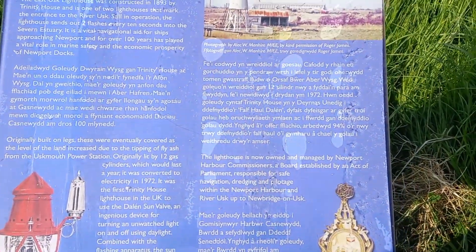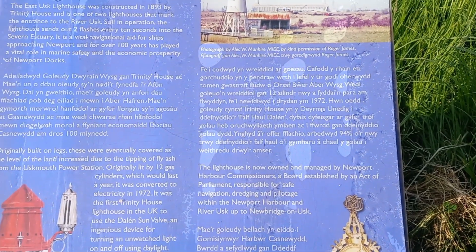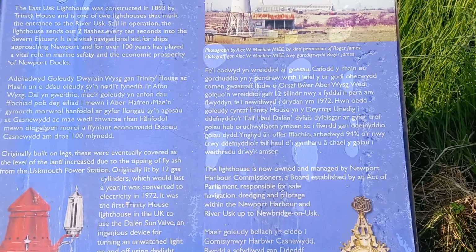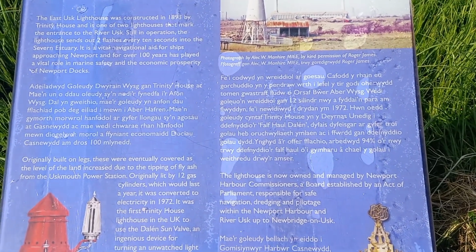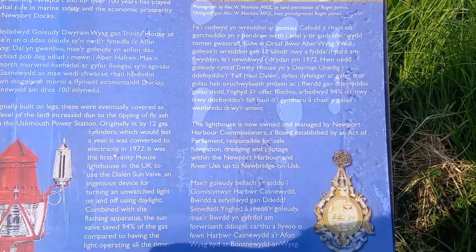Well, the lighthouse is now owned and managed by the Newport Harbour Commissioners, a board established by Act of Parliament responsible for the safe navigation, dredging and piloting within the Newport Harbour, River Usk, right the way up to Newbridge-on-Usk.